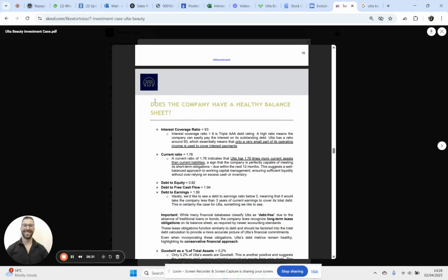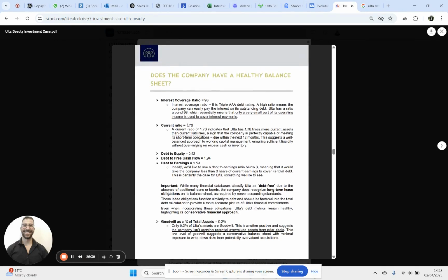Now let's discuss those fundamentals, because I think this is fascinating. So look at the current ratio. There's a lot of information here, but for the current ratio, I want to see companies with low debt, and that's definitely the case of Ulta Beauty. They have a healthy balance sheet for sure. Ideally, I want to see debt to equity, debt to free cash flow, and debt to earnings all below 3, which means, for example, in the case of debt to earnings, 1.6, it means they can repay their entire debt within less than 2 years of current earnings, which is something that I love to see.